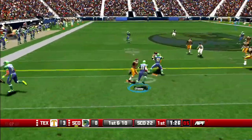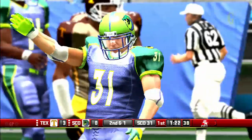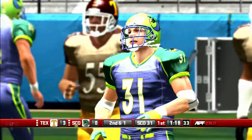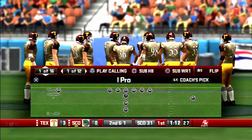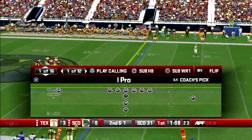Chaney catches it in the flat and is at the 25. Tackled at the 31. Jerome Chaney made the grab back there and then tacked on a few more. Nice play. He did a good job getting his hands around the football, and then he just took off with it. Yeah, he's not running any tricky patterns, but can pick up the extra yardage when he needs to.